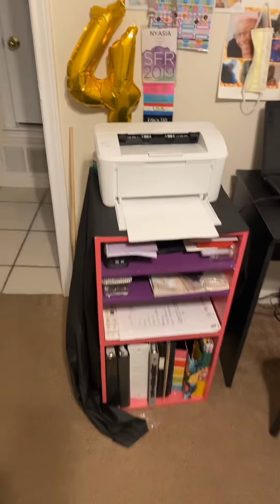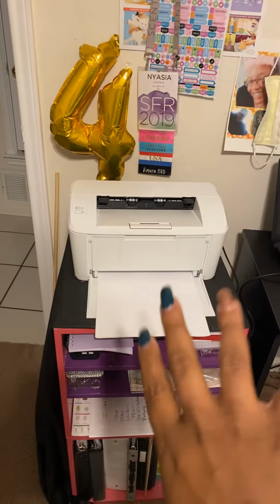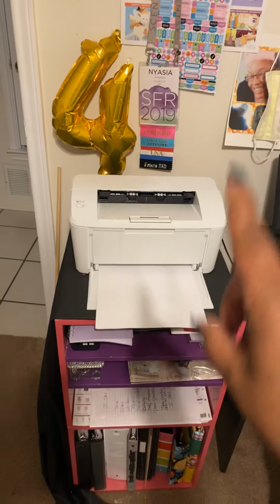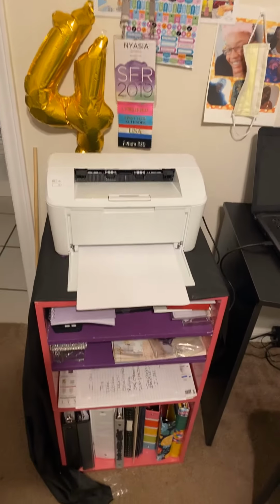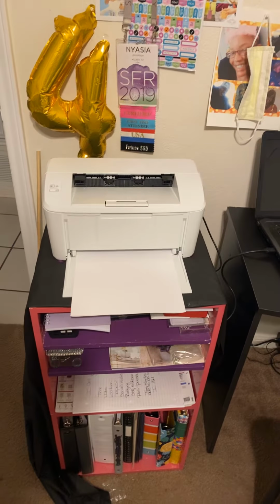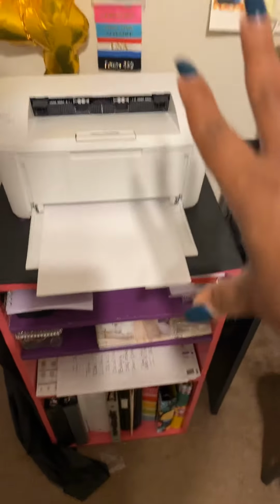So let's start off with my printing area. One, I just got this printer. Two, it is a LaserJet printer. I chose LaserJet because I do a lot of printing, and it's more cost efficient when it comes to ink. So this is my printing station.